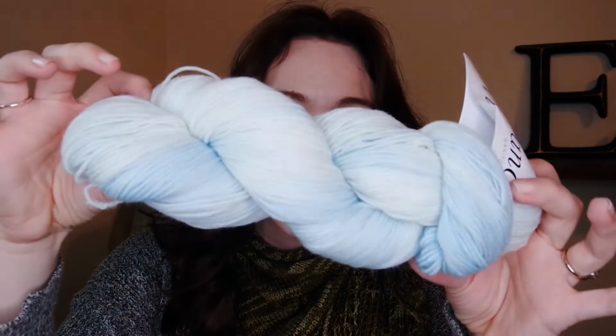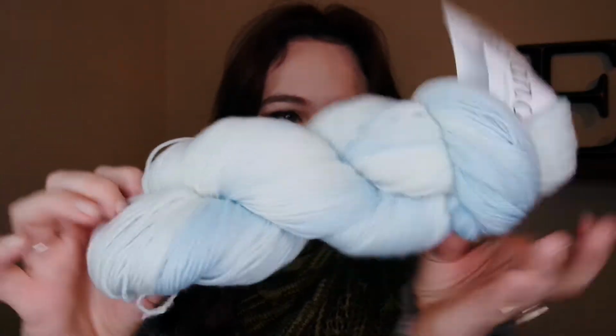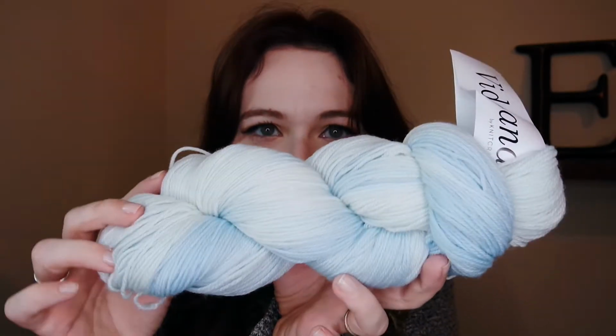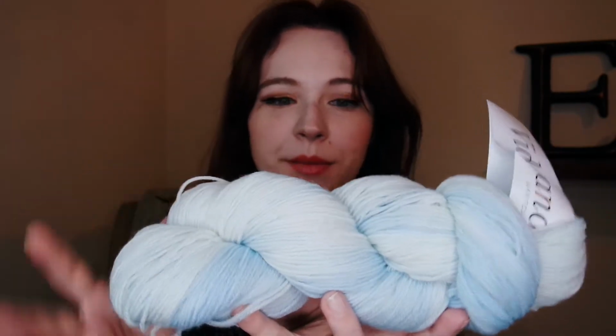So yeah, the books are the same. So I'm just gonna use the one that I've got to check out the pattern. Ooh, this is pretty. So this is the Vitalana Delight sock in the colorway Morning. And this one is an 80% merino wool and 20% nylon. So it looks like that. It's a very, very pale blue with kind of a little bit of tonal feeling going through it, I guess. So it's got some of that cream, some of that blue. Very, very pretty. Love that.